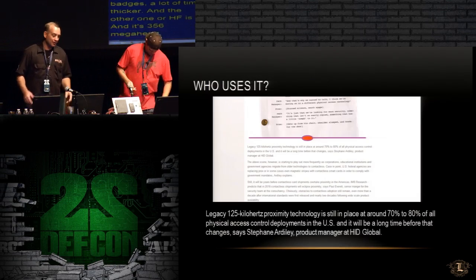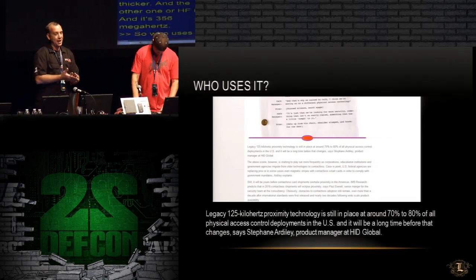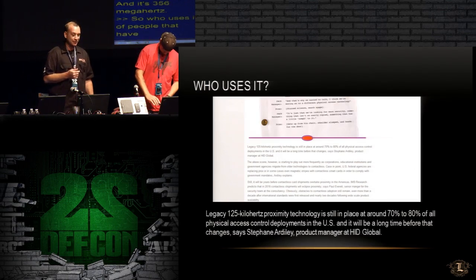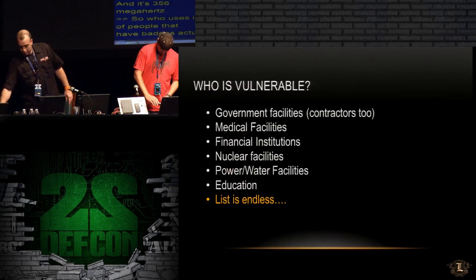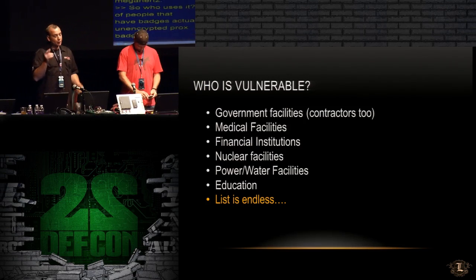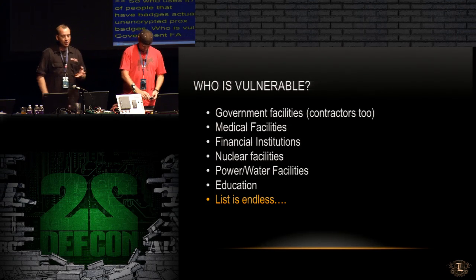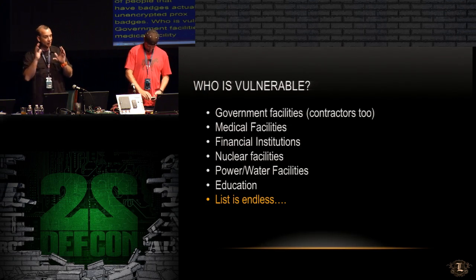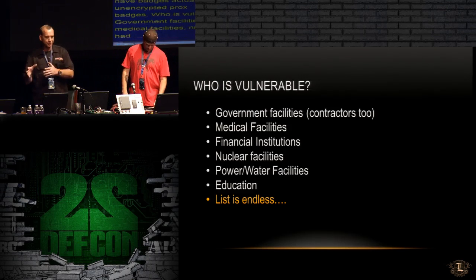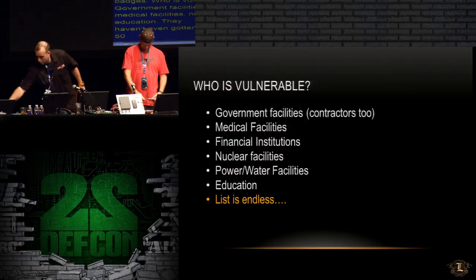So who uses it? 70 to 80% of people that have badges actually use the old unencrypted prox badges. Who is vulnerable? Government facilities, medical facilities, financial institutions, nuclear, power and water facilities, education. A lot of those are the old prox stuff, right? So they haven't even gotten over to the iCLASS encrypted stuff, which we're going to own in a minute.